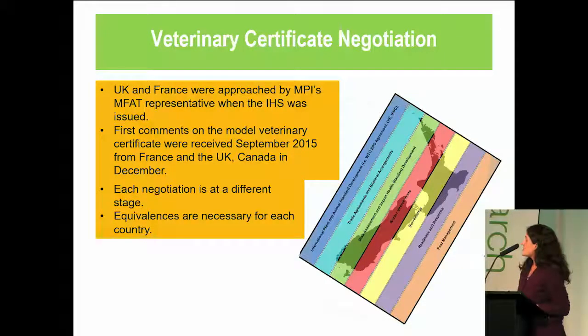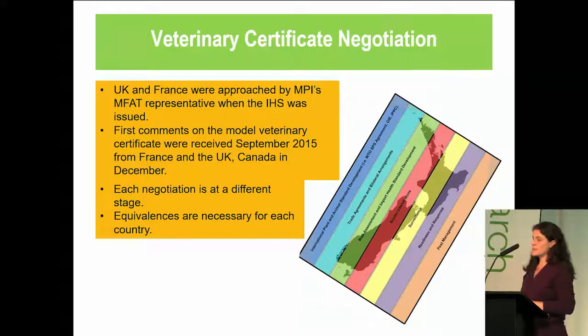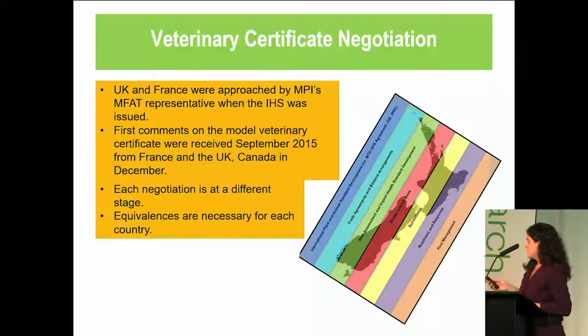So good progress with France, the UK, and Canada, and each negotiation is at a different stage, as I mentioned. With France, we have yet to see an actual certificate come through with their letterhead on it, but the UK has provided us with one. There are just some issues still to be resolved. And then equivalences are necessary for each country. As I mentioned, I never see a certificate come back from the model that's ready to go. It always needs consideration from the risk management aspect, but also from the risk assessment aspect. And equivalences require an additional level of approval. More time.